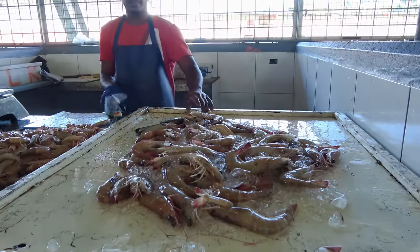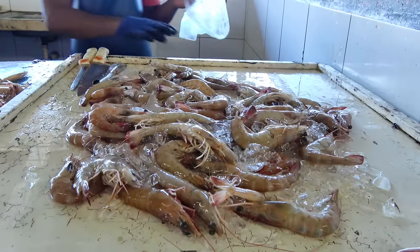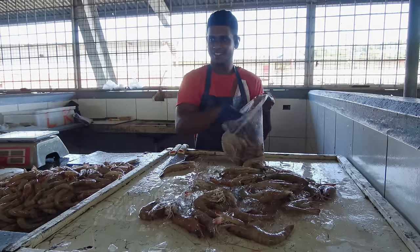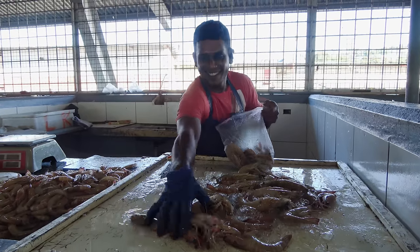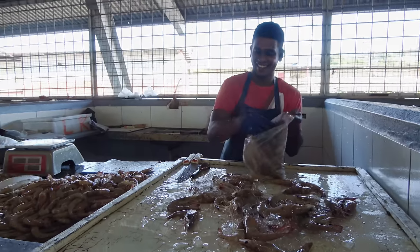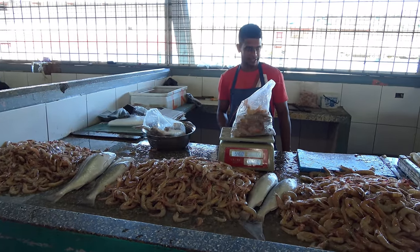How many prawns do you need? 5.5 again. We ate everything last week. I got to the point where the other guy was sitting there, he's like, I feel like nothing else will go down, but just two left. I just have to eat it. 300, that's good.